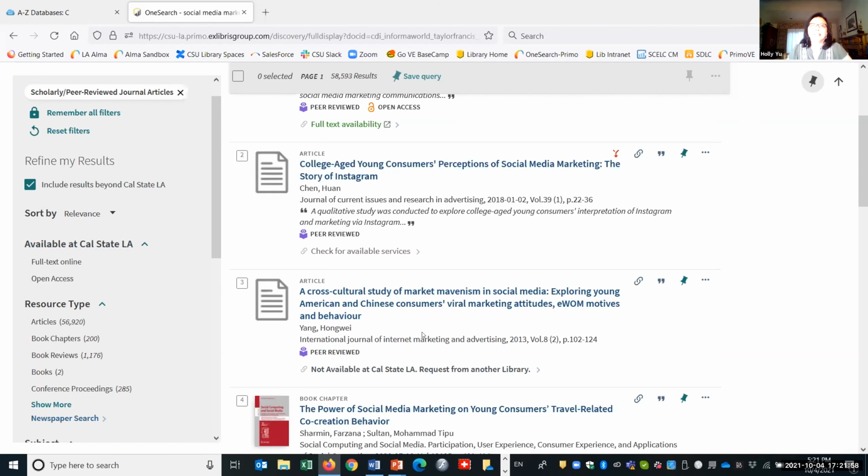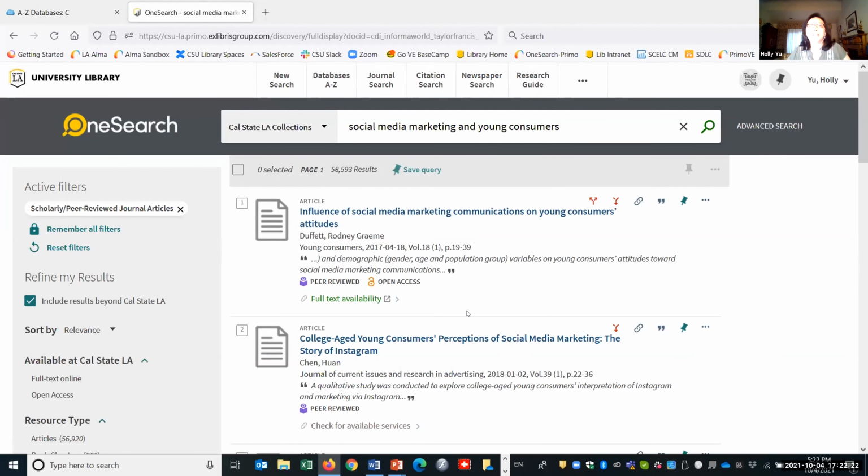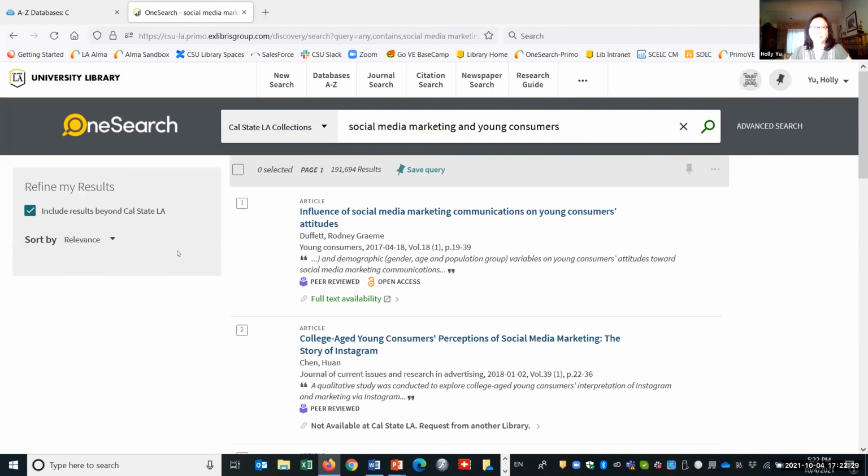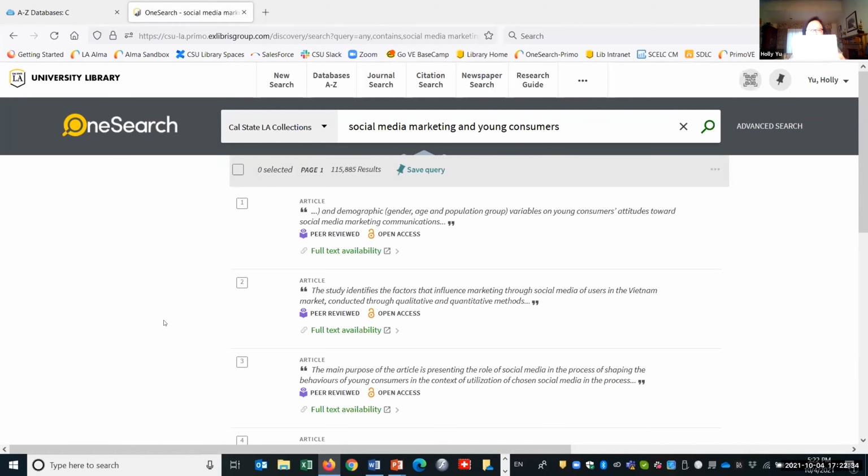So, you shouldn't feel at any time during your research that the library couldn't support you. When you're doing include results beyond Cal State LA, that means you search the article universe, and there's nothing not available at your fingertip, and you can always request. And the library does not even have a limit for you to request the number of articles. So please do use us, and there is completely no charge to you to request anything from the library.